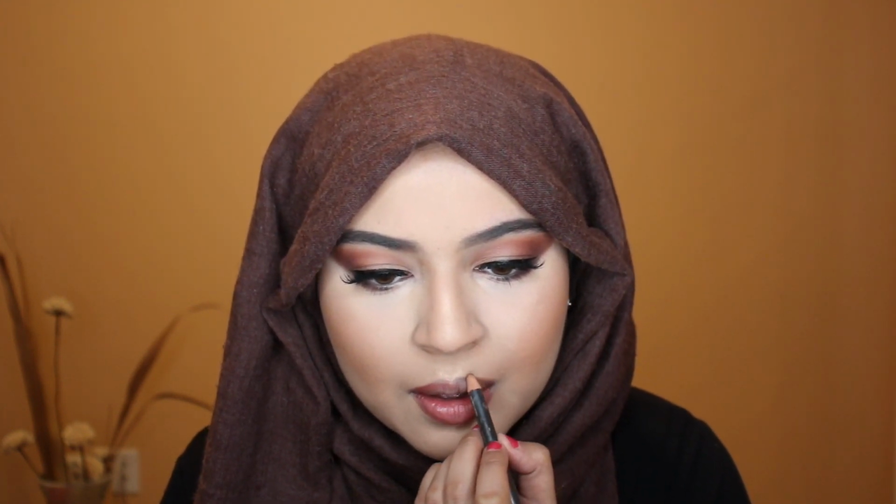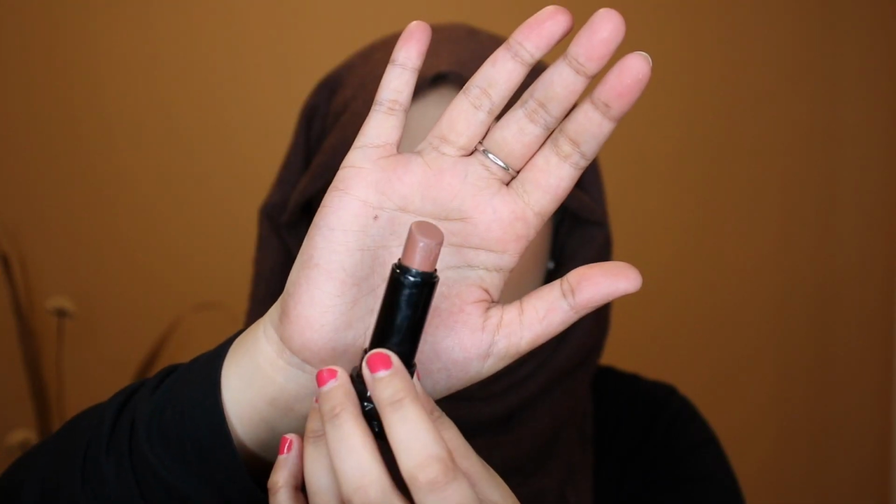So now onto my lips. I'm just using my MAC Whirl lip liner, and I'm lining my lips with this. And once I'm done with that, I do go ahead in with my finger and I kind of just soften out the lip liner and just make sure everything is nice and blended, and just making sure the color kind of goes all around my lips, kind of evenly.